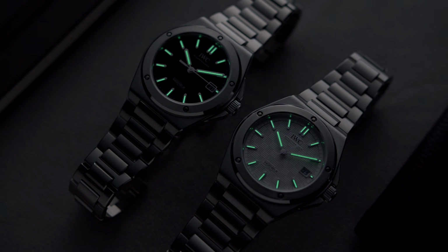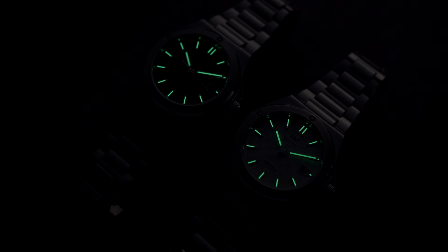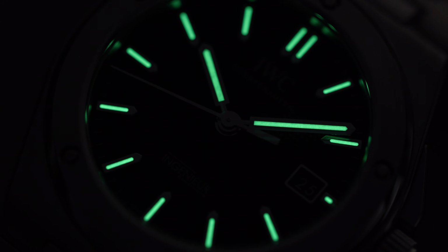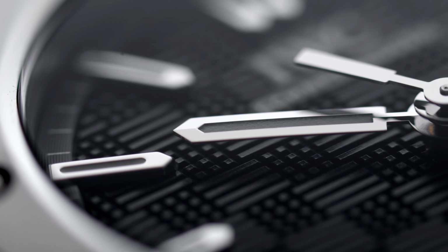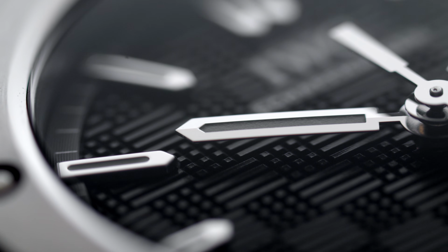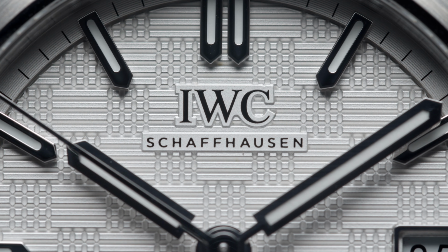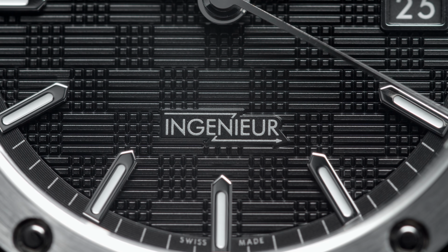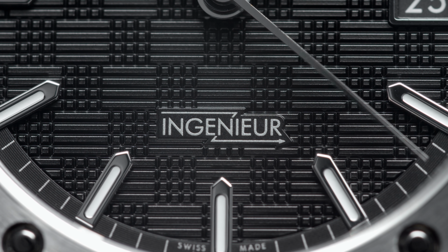Once the lights go off or you drive into a tunnel, you can admire the use of the Superluminova. The lume is applied on each index as well as the hour and minute hands. The hands are all polished, rhodium plated, and they give a nice contrast to the overall matte grid dial. We can't argue that the watch is very readable, a simple yet functional design. People underestimate how hard it is to make a design simple. Nothing on this dial bothers me so far, which is nowadays hard to achieve.